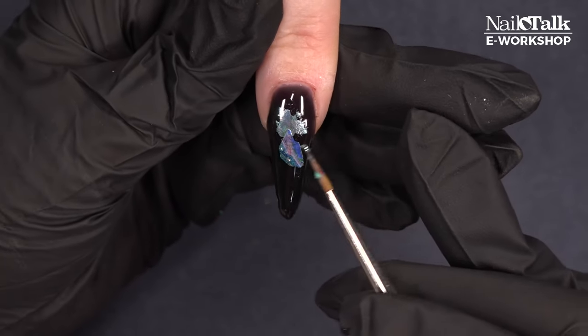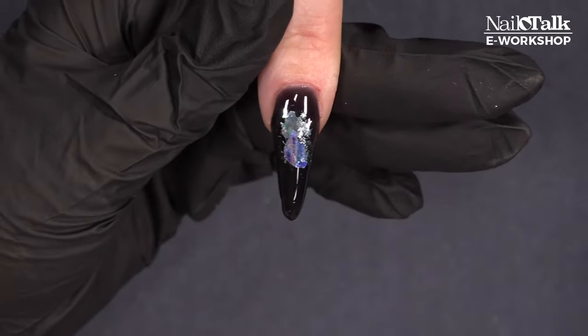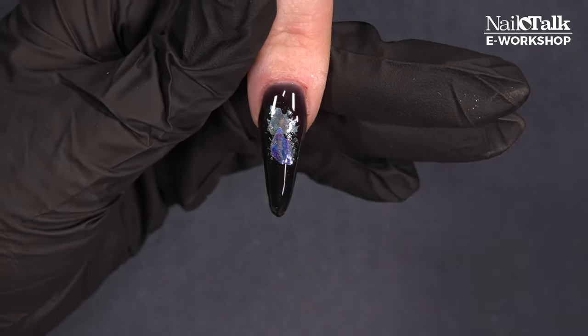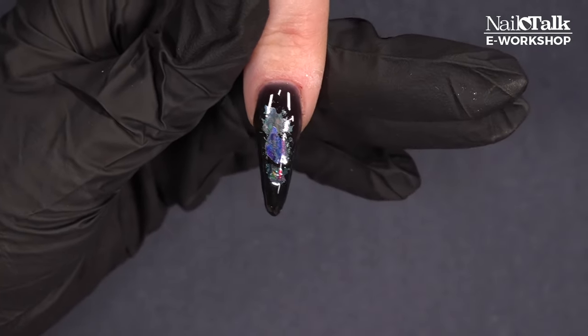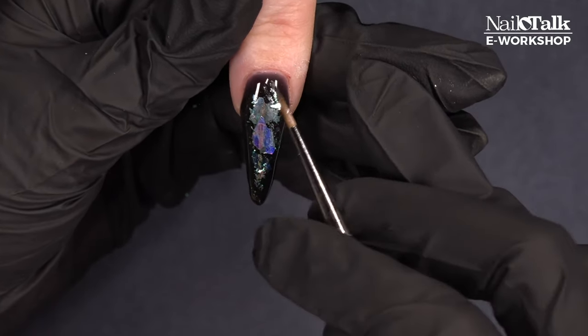Sabine's already saying in the comments that she loves the chameleon flakes. Oh, yeah. I think we all need flakes in our lives. If life was only as beautiful as a flake, I would love to be a flake flaking around.